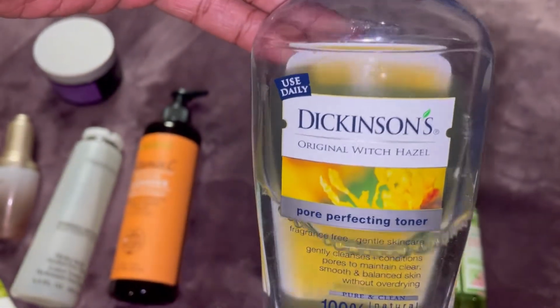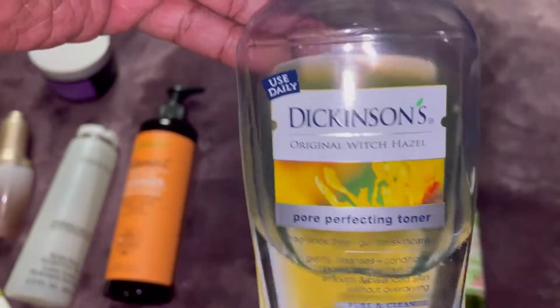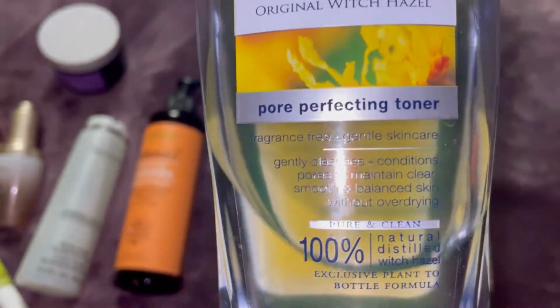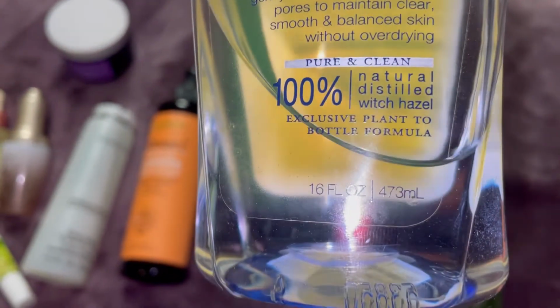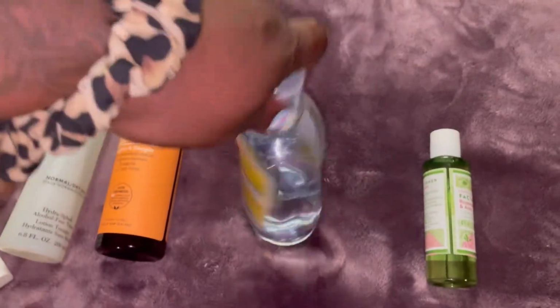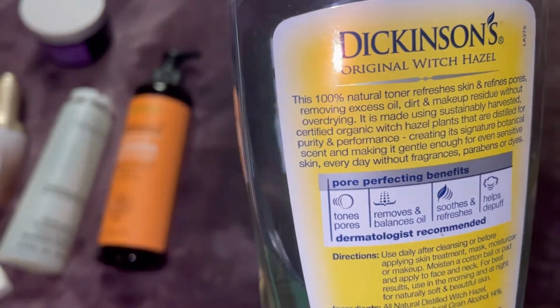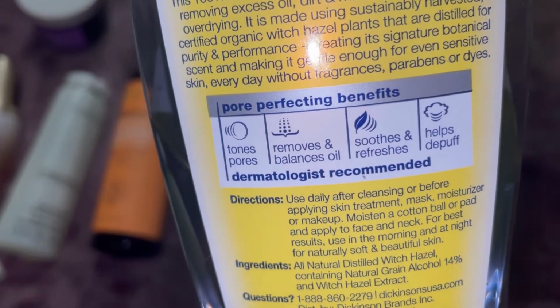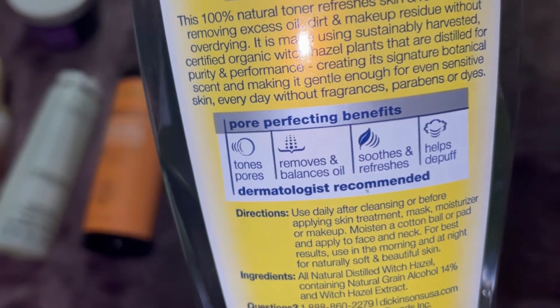And then, you guys have a Dollar General or Family Dollar or even Walmart. You can find this at Walmart. It's the Dickinson's Original Witch Hazel Pore Perfecting Toner. It's 100% natural distilled witch hazel, and this works really good. This gets all the crap off of your face, removes and balances oil, soothes and refreshes, and helps depuff. Yeah, so this is a good one.